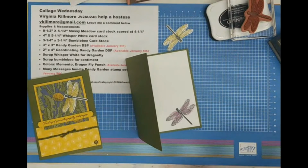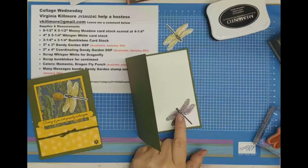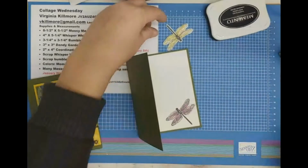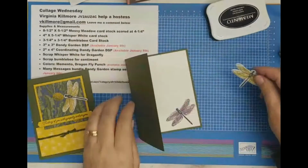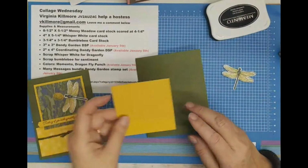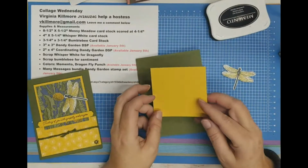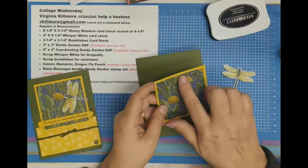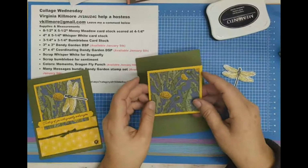And I did that, of course, in Bumblebee ink. And then, of course, I punched it out using this punch. I love the punch. So I now have my stamped piece because I did this ahead of time. I would take a piece that's 3.5 by 3.5 that's Bumblebee, and then glue a piece that's 3 by 3 designer series paper to it. And then I'm going to put it on here.